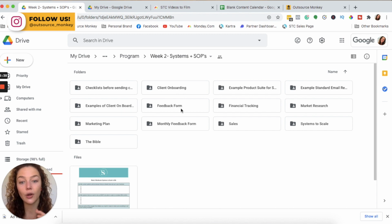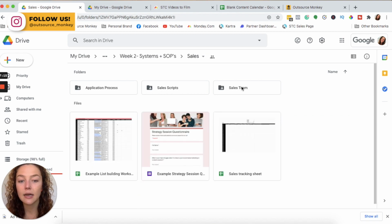Feedback forms. So at the end of every month, or maybe 2 months, you can send feedback forms to your clients and ask them for a review. Financial tracking, market research, there's a form in there, and we'll go into a little bit more detail about market research in the later weeks. A marketing plan, your monthly feedback form, some sales stuff. This is some details if you want to start hiring a sales team to really take care of the sales for you. Sales tracking sheet.